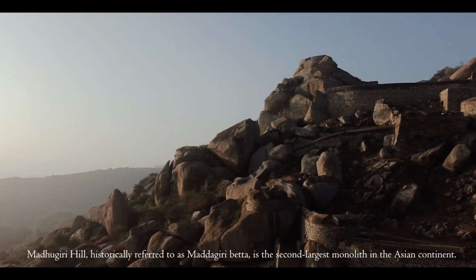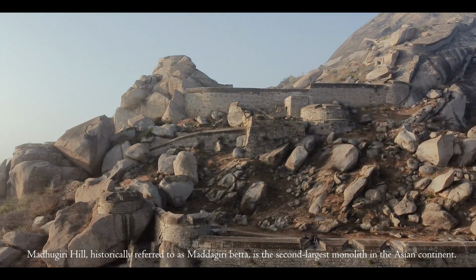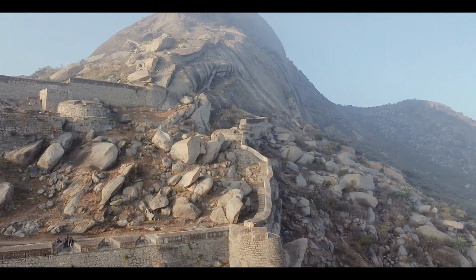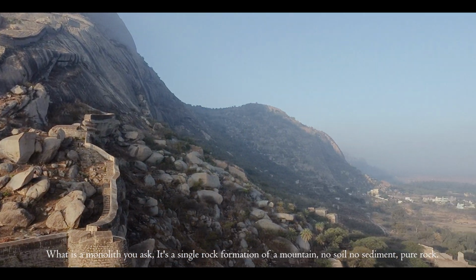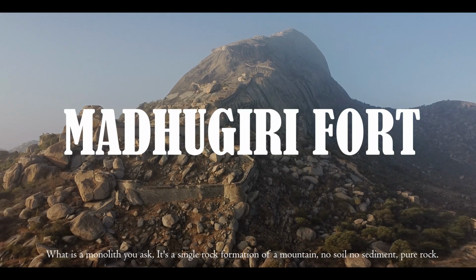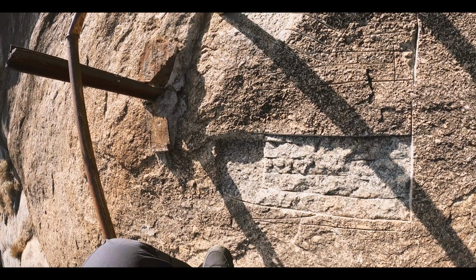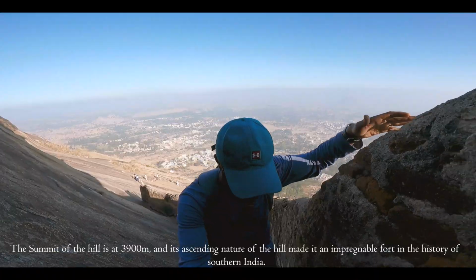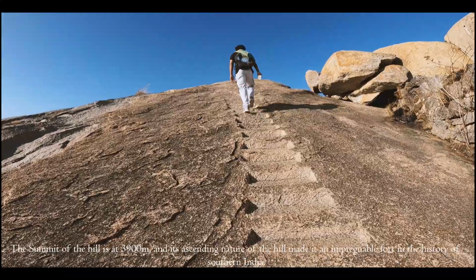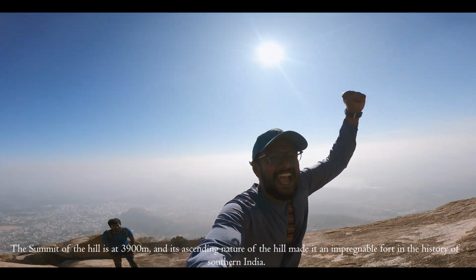Madhugiri Hill, historically referred to as Madhugiri Betta. It is the second largest monolith in the Asian continent. What is a monolith, you ask? It's a single rock formation of mountain, no soil, no sediment, just pure rock. The summit of the hill is at 3,900 meters, and its ascending nature made it an impregnable fort in the history of southern India.